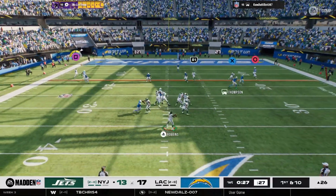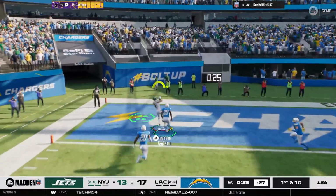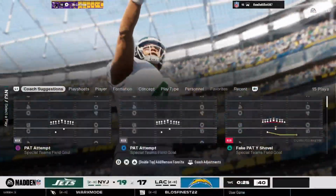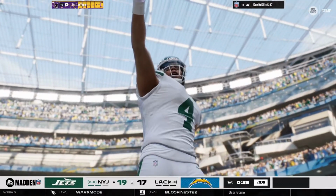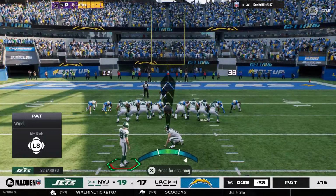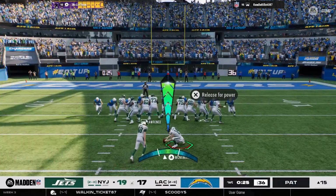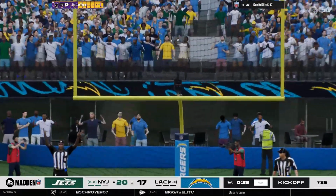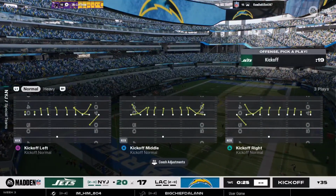Back to throw now on first down. Oh, man, it's caught. Touchdown, Jets. Christian Watson, 25 yards for the touchdown. And the Jets have taken the lead. Extra point splits the uprights, and that gives them a 3-point lead.